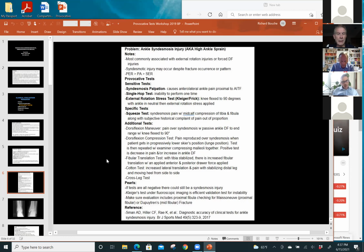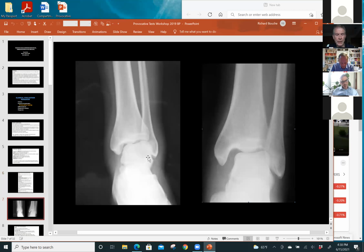And then I will end this segment with an X-ray. And this is an X-ray on the left. That's post-ankle sprain. You can see some swelling there. Everything looks pretty well aligned. But you do the external rotation stress, the Kleiger's test, and there it is on the right side. What happens here is the knee is at 90 degrees to prevent splinting. The foot is at 90 degrees to the leg at the level of the ankle. I have my left hand on the tibia. I have my right hand on the foot in a neutral position, and I simply externally rotate.